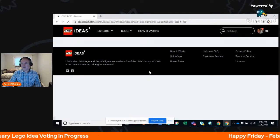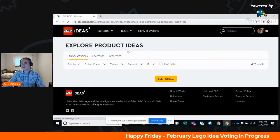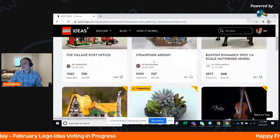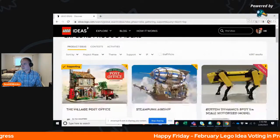Next. Okay, so post office, that thing is going to get approved. That's in the 8,000s. We've done the succulent. That's getting close. Oh, now, well, that's kind of nice that it puts a little supporting thing on there.